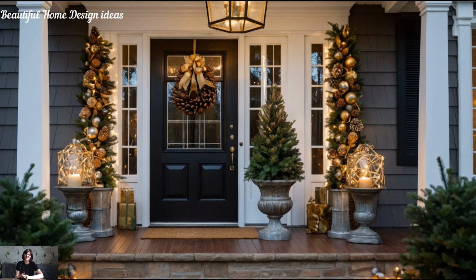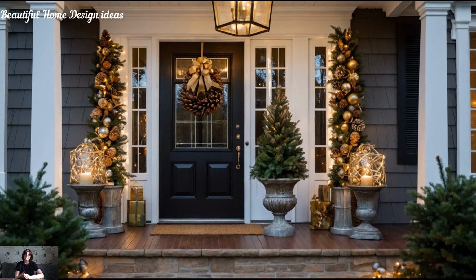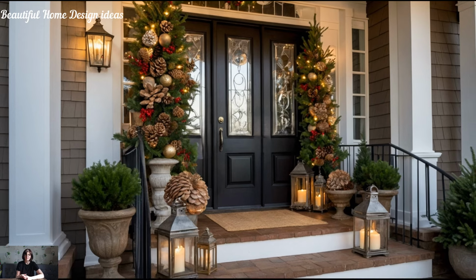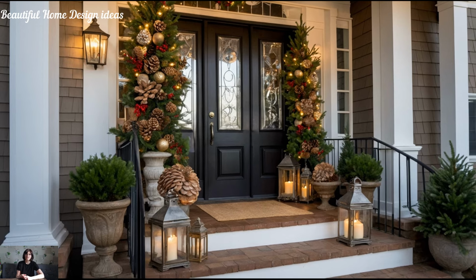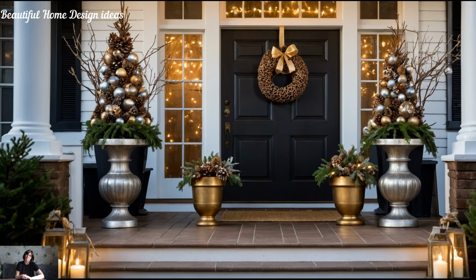The key here is balance. Mixing natural materials with metallic or shimmering elements will keep your porch looking both elegant and inviting. For instance, you can intertwine pine branches with gold or silver ribbon, or use metallic spray paint to give pine cones a frosted, glistening look. The goal is to create a harmonious blend of nature and luxury.